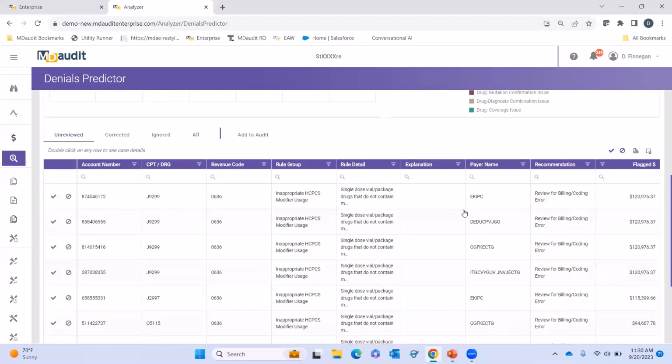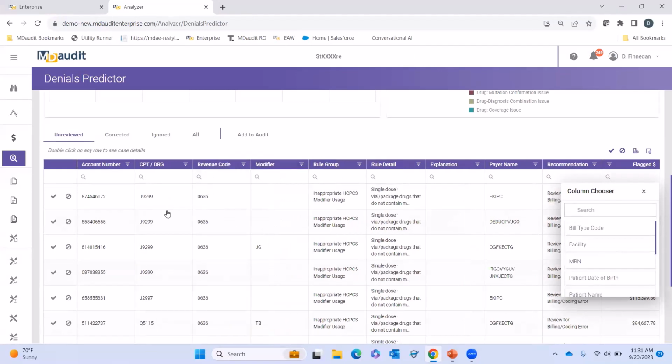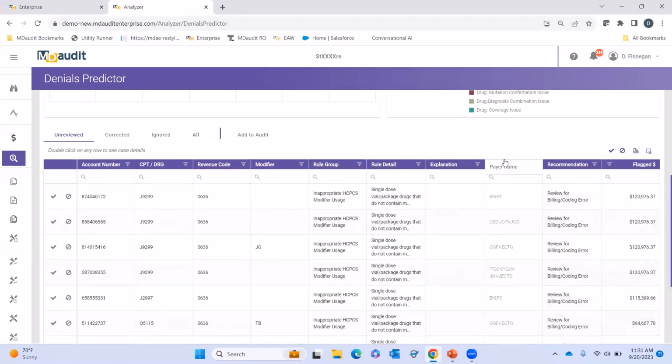$120,000 a pop. And what it's saying is this payer is saying every time you use this J code or these J codes, it's going to deny because single dose vial or packaged drugs don't contain a JZ or JW modifier. Now I can go in and very easily say, wait a minute, did I append the right modifier? And I can see here for all of these J codes, that JZ, JW has not been appended. And this payer is specifically looking for it.